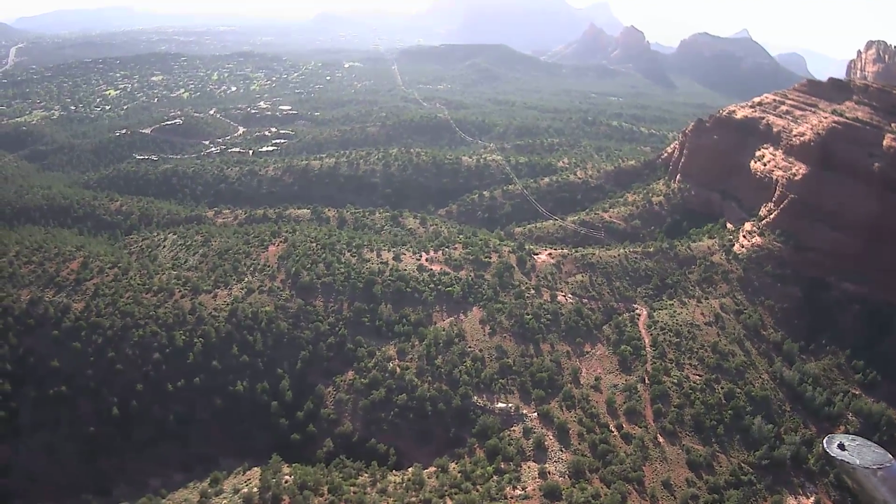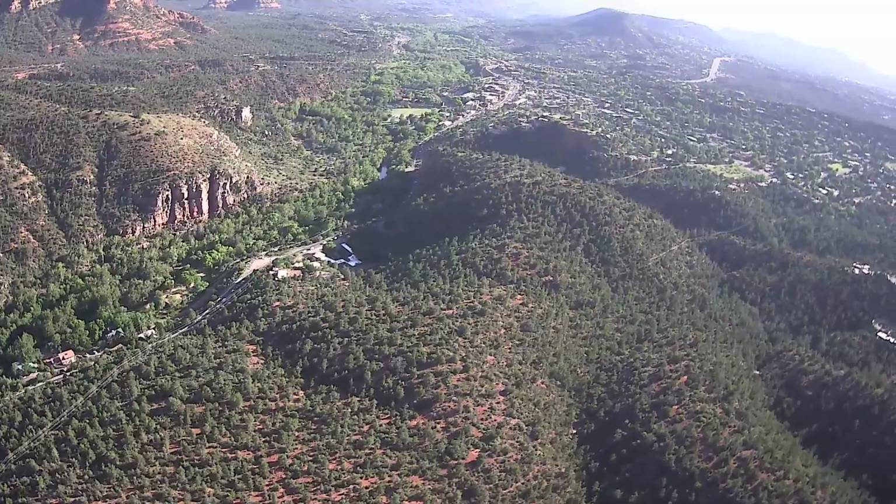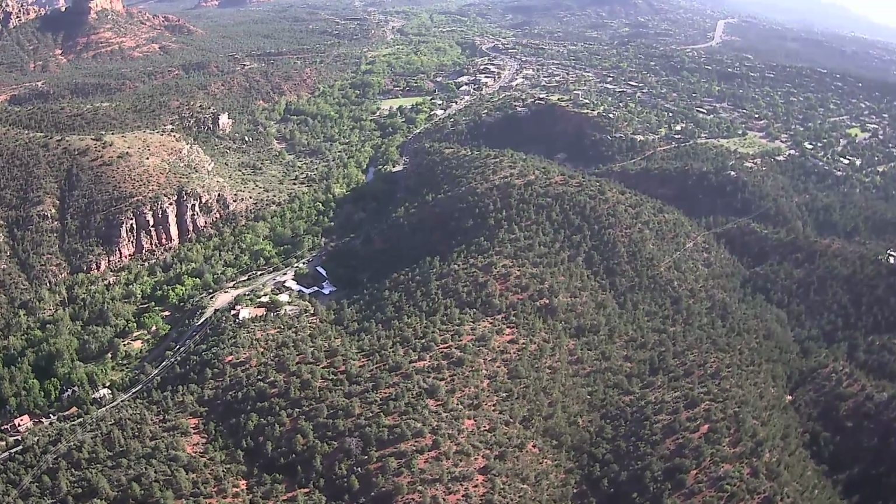That pretty much concludes the tour, guys. This is the shark fin out here to the right. I hope you enjoyed it, and I hope you got lots of nice pictures. Sure appreciate you flying with us, and hope you'll come back and see us again someday.